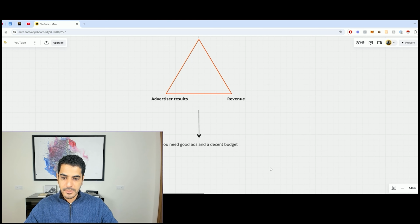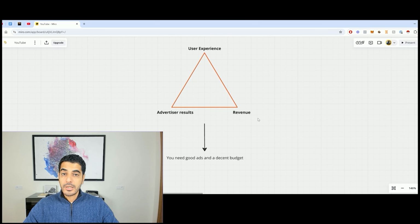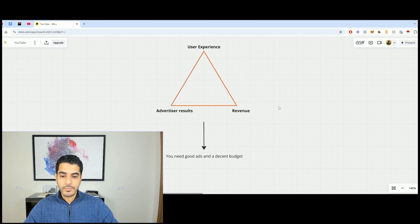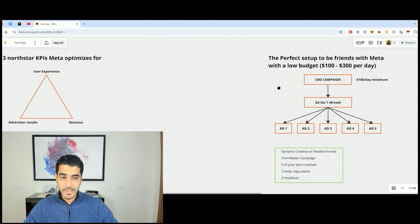So you need good ads and a decent budget. If you're spending $20 a day, you're just not going to get results, right? You need to be able to feed the algorithm with a decent budget so that it uses that budget to basically allocate your ads to the best pool of people possible. And that goes with the bigger the budget, basically, the bigger the pool, the bigger the access you have to a larger audience. And you need good ads to fuel the algorithm in giving you the best experience as well. Okay? So that's the 3 North Star KPIs that Meta optimizes for.